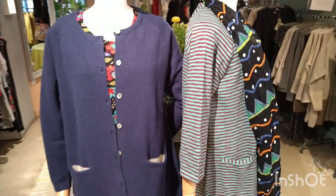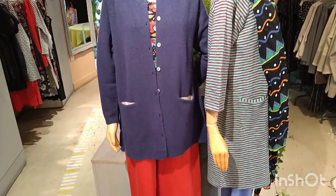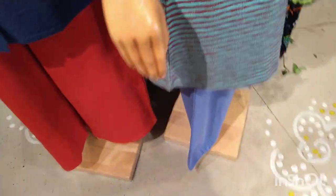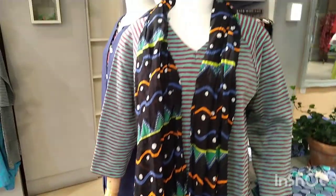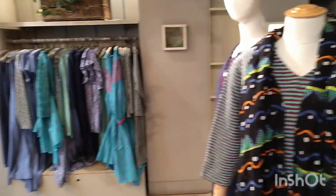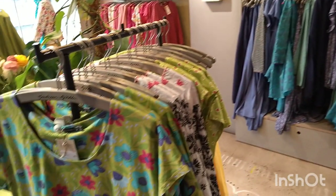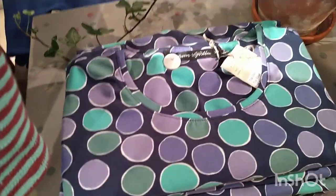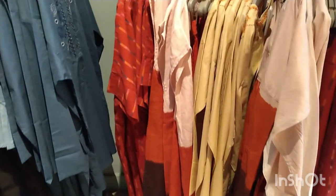These are more basic collection, the stripes and the plain colors. So if you don't like a very heavy pattern, then you can have something more sober and simple, and then accessorize, as in this case, with a nice scarf with bigger motifs. And these are the basic flowers as well. They're really nice. They're tunics and dresses. And these are nice t-shirts, very simple, but with a nice bold pattern.